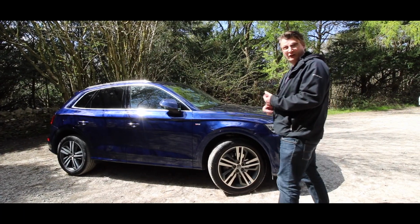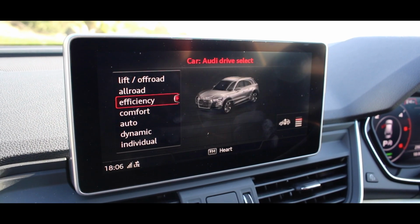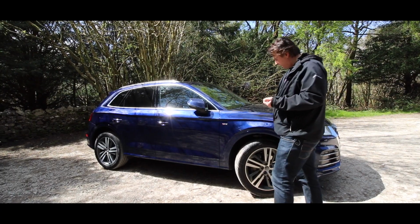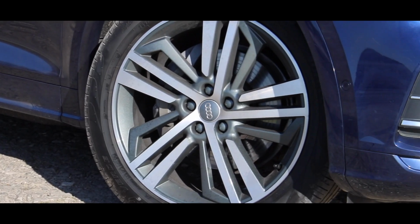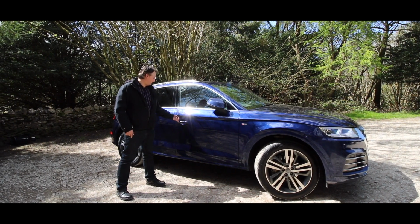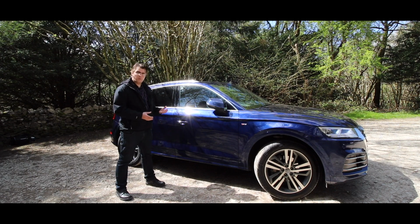Stepping round to the side of the car, the first thing you'll notice is the raised ride height. That's due to the adaptive air suspension. You can adjust the height of the vehicle depending on the terrain you're on. You've also got 20-inch alloy wheels, power folding wing mirrors which are heated, and also keyless entry. And when you open the door covers the sill, which means no more muddy trousers.